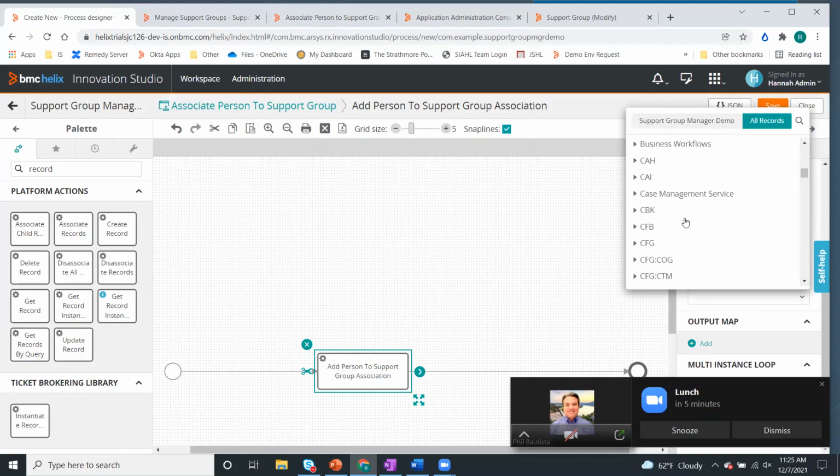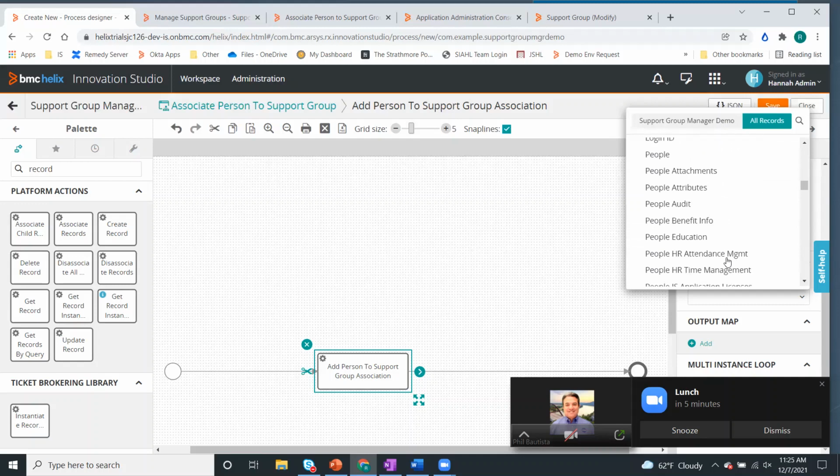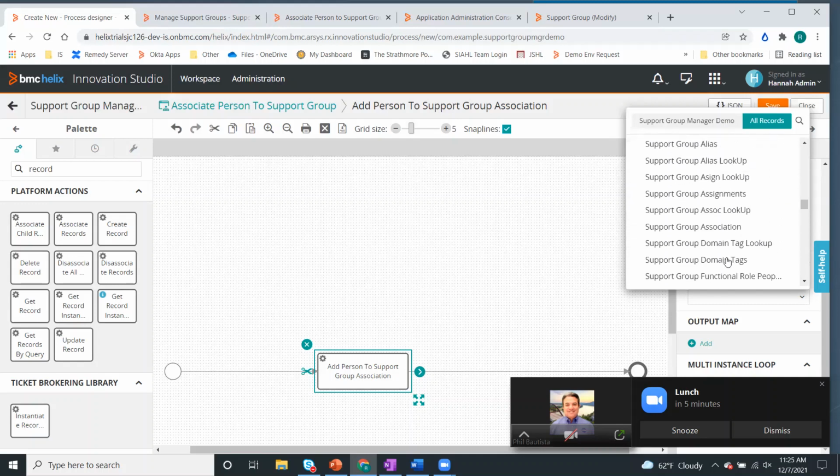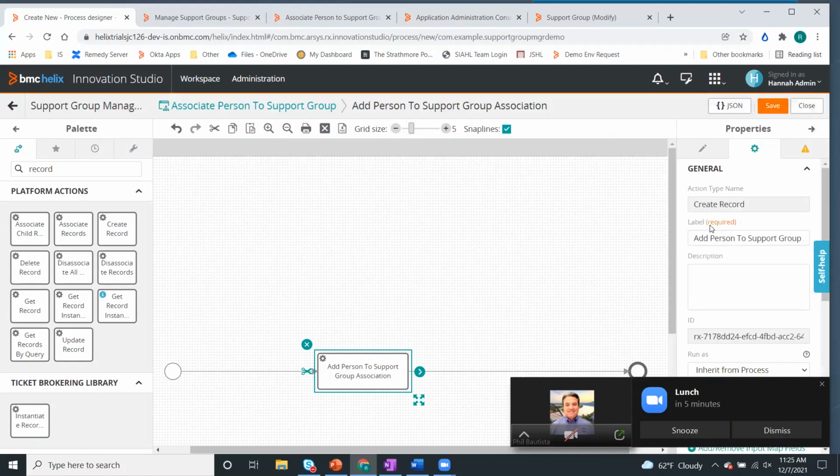So what I want to do is add a support group association. I want to add a record to the support group association form that's in CTM, right? So I'm going down to CTM, and it's just there. I don't have to do anything. Support group association, there it is. I didn't have to do all that mapping. It's just always there because they're running in the same environment together.